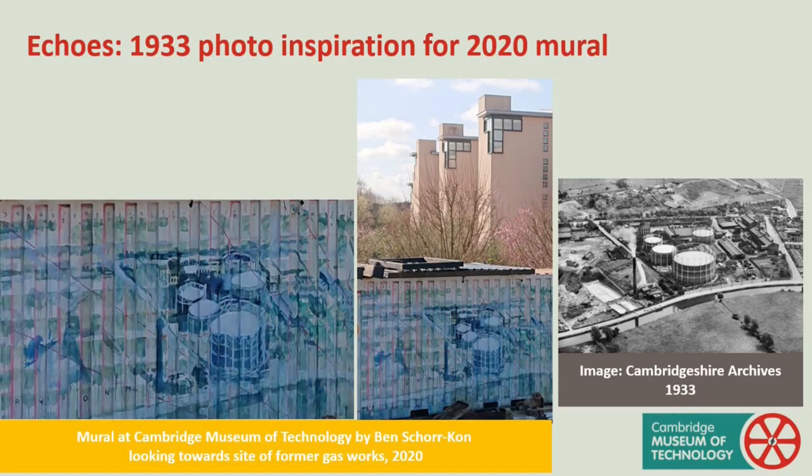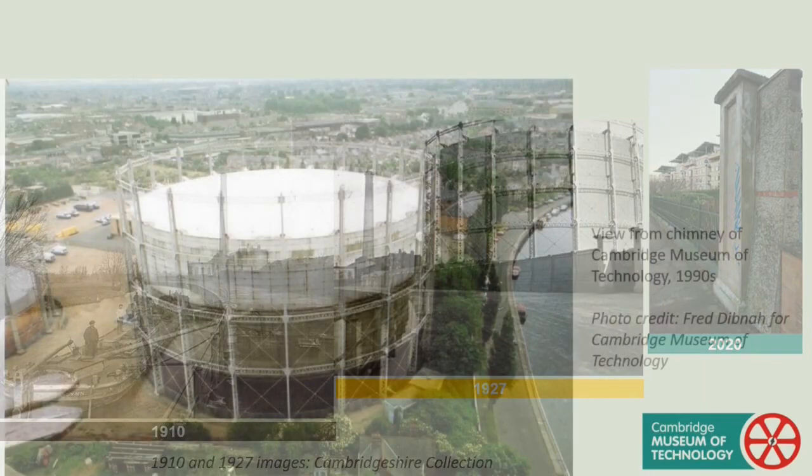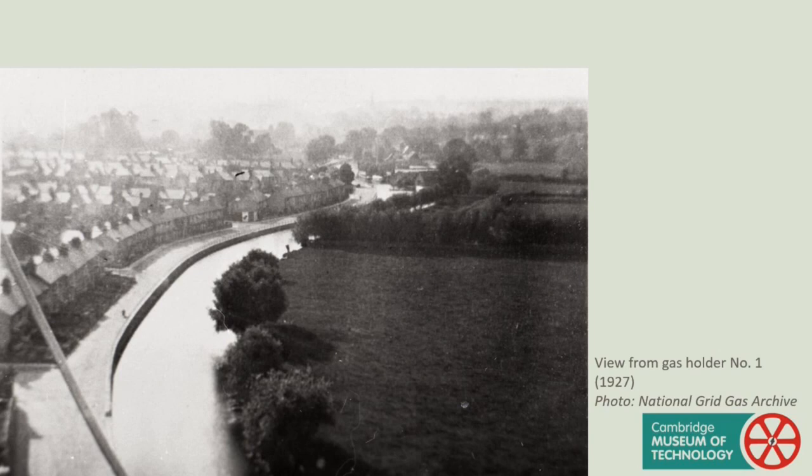Experience the sights and smells of the industrial site, known for most of its operational history as the Cambridge University and Town Gaslight Company. Explore the legacy of this industry and its lessons for energy generation and consumption in the 21st century Cambridge.